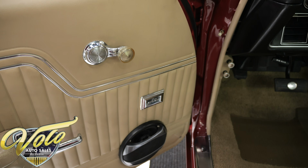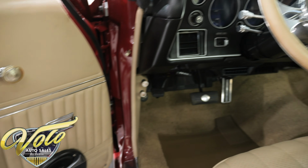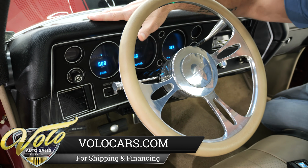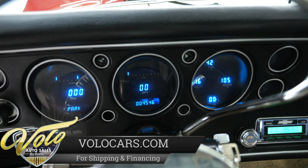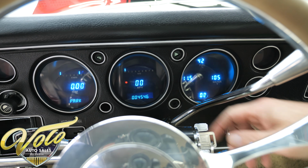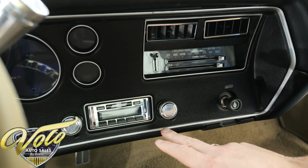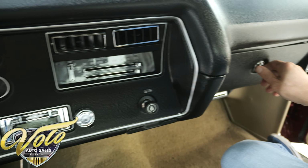Power windows, I don't know if you noticed that. There's speakers in the door panels. The whole dash area is excellent. The pad, this whole panel, the knobs, vents, all of it's been replaced. Obviously digital gauges, 4,546 miles. Retro stereo, heater control panel, vents, even the lighter. It was all replaced.